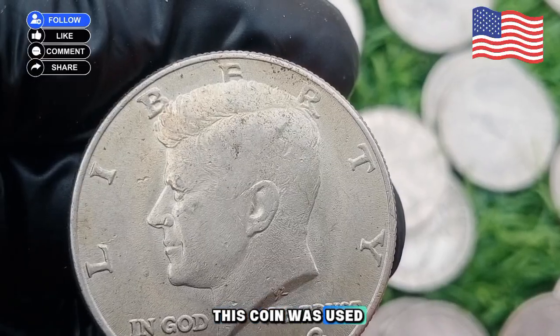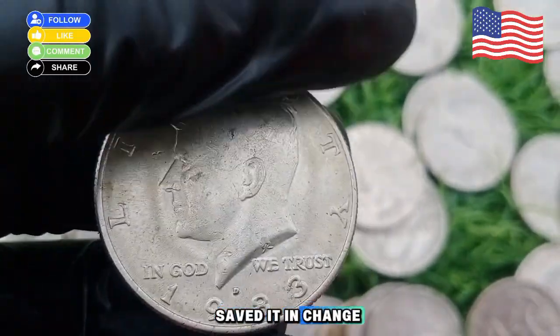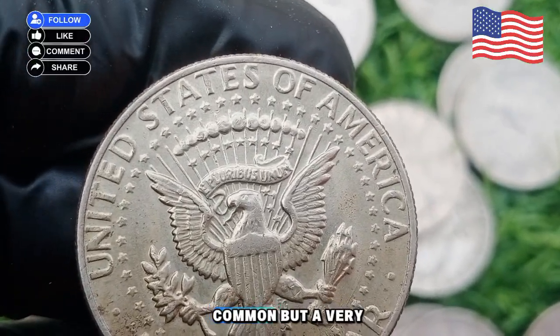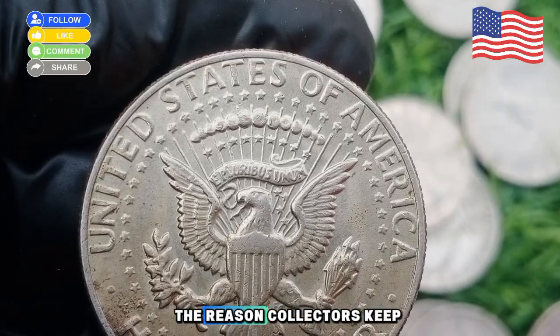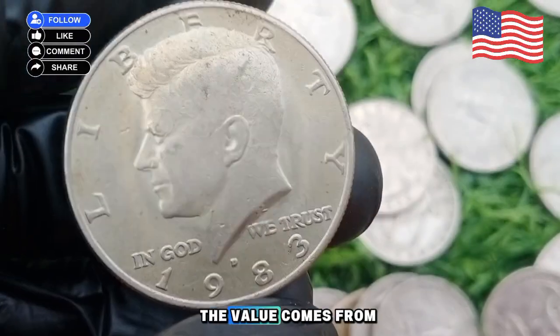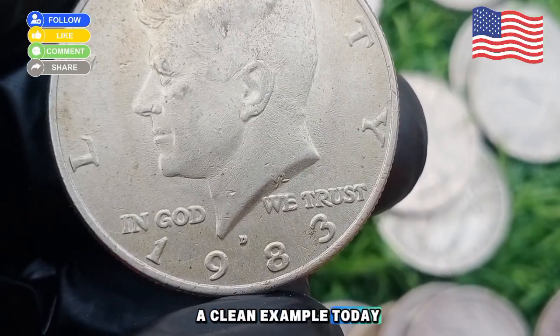This coin was used in daily life. People spent it in stores, saved it in change, and forgot about it. Most of them are common. But a very small number are special. These special ones are the reason collectors keep checking rolls and old collections. The value comes from errors, condition, and how hard it is to find a clean example today.